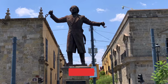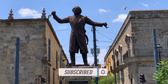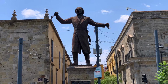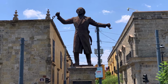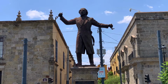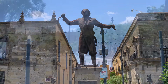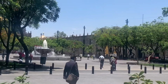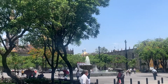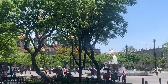Where are we in my journey today? We are in Guadalajara at the Plaza Liberacion. It's in honor of Miguel Hidalgo, who is known as the father of Mexican independence. Let's see. Here he is depicted as breaking the chains for freedom. The plaza is situated between the Degollado Theater and the Cathedral of Guadalajara in downtown Guadalajara, Jalisco, Mexico.